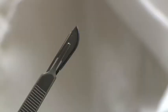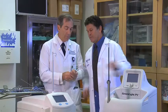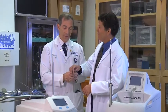It's a Bard Parker knife. Will you trust me with that? No, I wouldn't, but at any rate... I signed my waiver. Please step away from the knife. So this is the traditional scalpel that is used for surgeries.